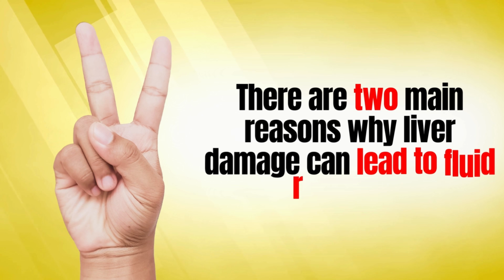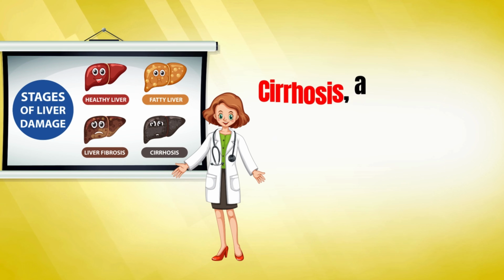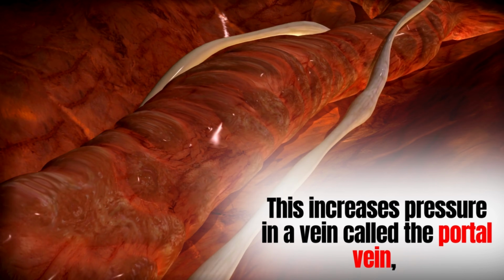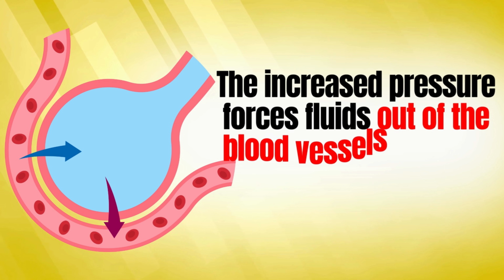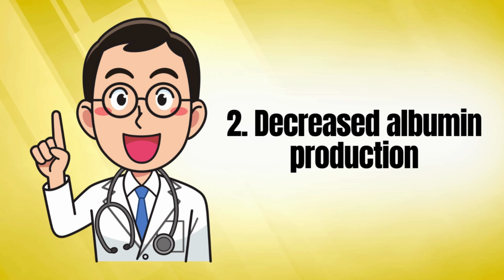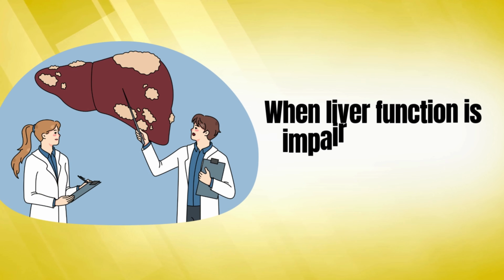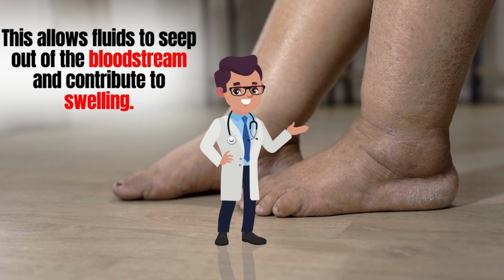There are 2 main reasons why liver damage can lead to fluid retention. 1. Portal hypertension. Cirrhosis, a severe form of liver damage, causes scarring that hinders blood flow through the liver. This increases pressure in a vein called the portal vein, which carries blood from the intestines to the liver. The increased pressure forces fluids out of the blood vessels and into the abdomen. 2. Decreased albumin production. As mentioned earlier, a healthy liver produces albumin, a protein that keeps fluids within the blood vessels. When liver function is impaired, albumin production goes down. This allows fluids to seep out of the bloodstream and contribute to swelling.